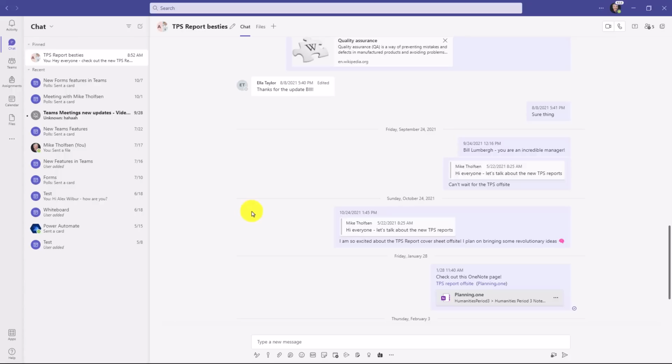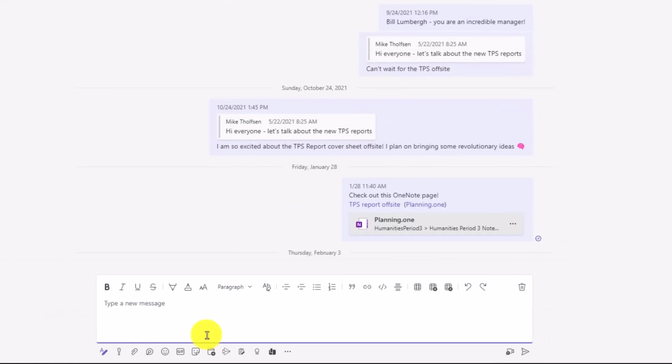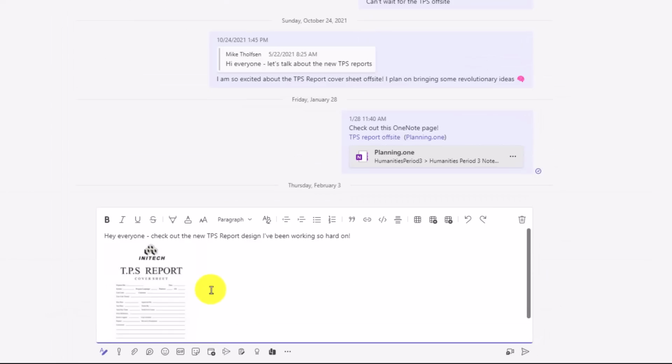the future. So I have a message that I want to send to my group chat, my TPS report besties, and in the bottom, I'm going to quickly add my message. Hey everyone, check out the new TPS report design that I've been working hard on. Now I want to make them think that I'm sending this really late at night.